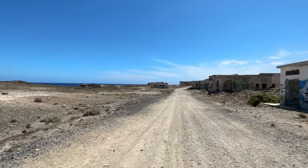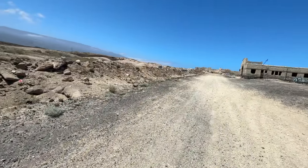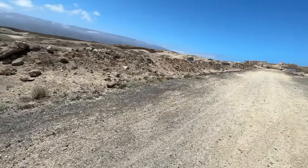Well, if we can't get the bike down and we can't get the drone up, I think it's back to the drawing board on this one. I don't like leaving the bike here, although Tenerife's very safe, not sure about that because it's a long walk back.